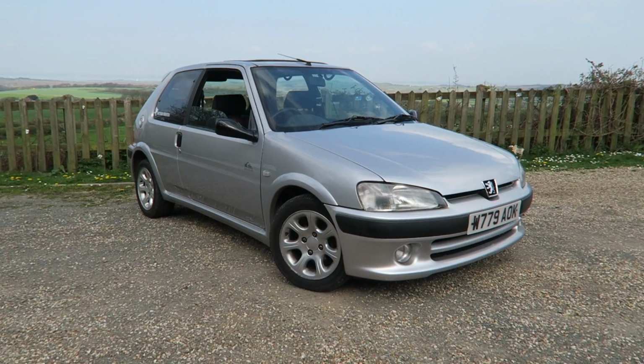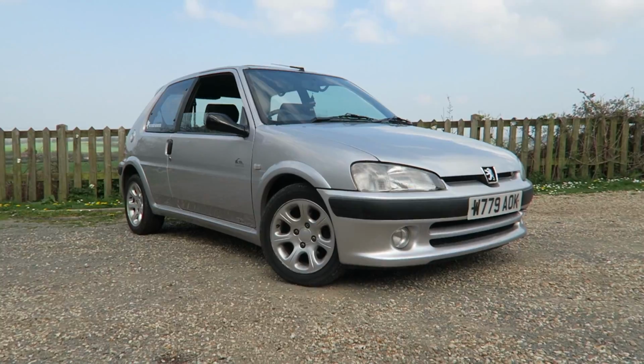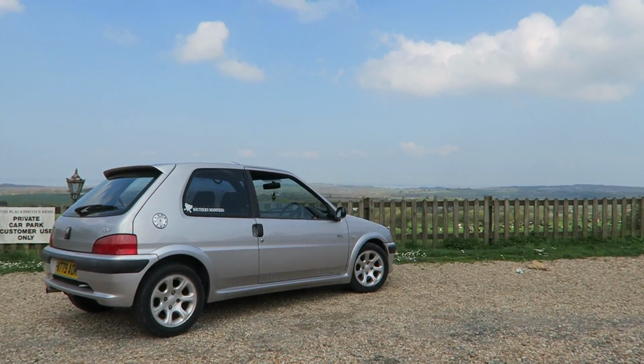I have very fond memories in 106s. When I was growing up, everyone seemed to have a 106 or a Saxo. They were doing bits to it, they had GTI conversions, VTS conversions, all that sort of good stuff. And it's a shame because these days you don't see much of them. To find a prime example, very nice, low mileage, 106 GTI these days is very hard to come by, and I've wanted to do one for the channel for a very long time, just because I remember the best years of my driving experience have been in hot hatches like that.